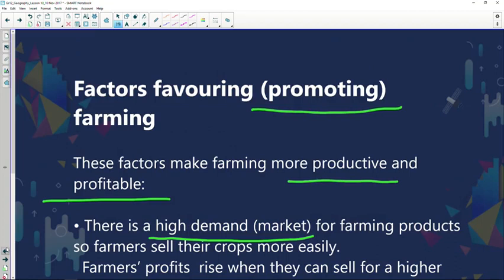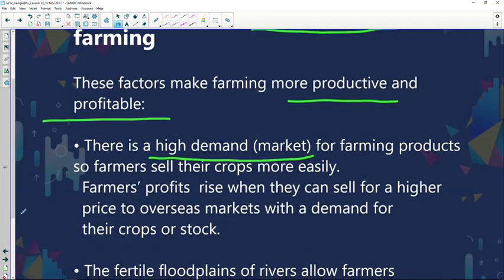So we're basically discussing why farming is so important as a primary activity in South Africa and what promotes farming in South Africa. And we look at the first point and we looked at it, it's quite profitable and it's high in demand. It means people need it.